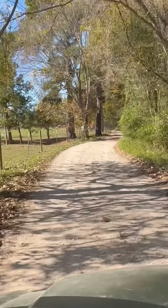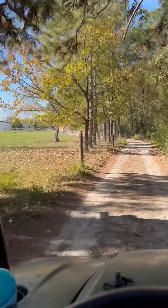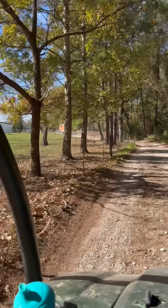I was making my rounds looking for the Home Depot truck. They're in a little truck and they're beating me up the driveway. I'm trying to catch up. Now they don't know where to go.